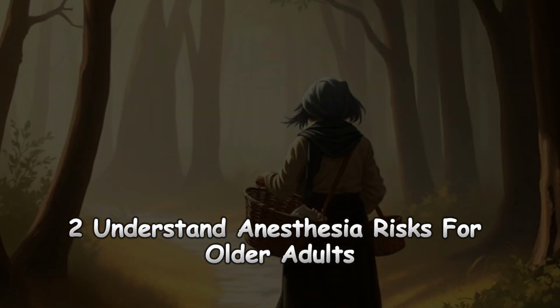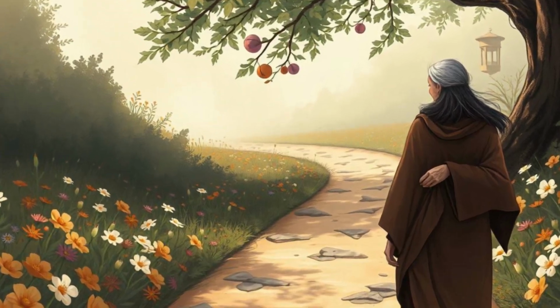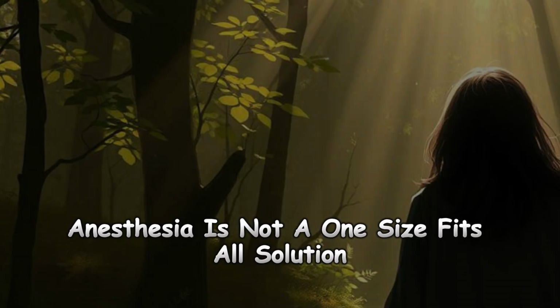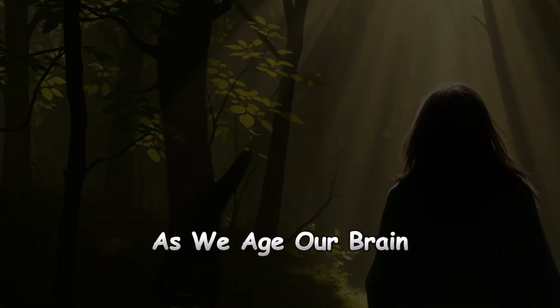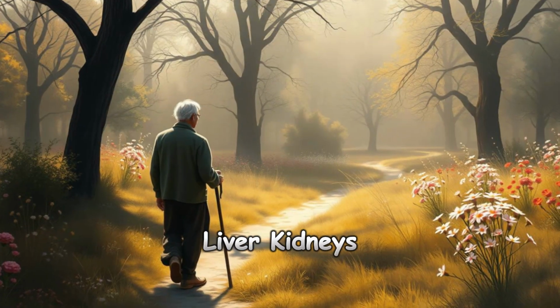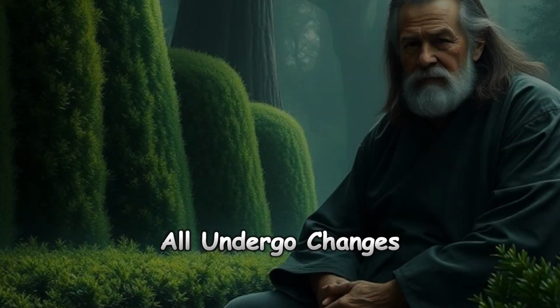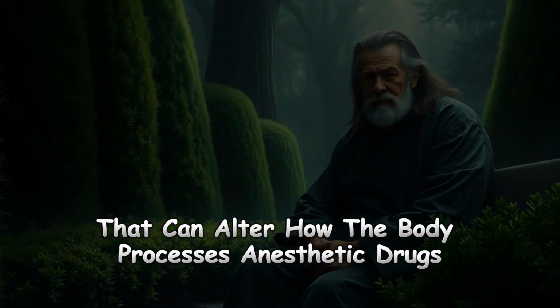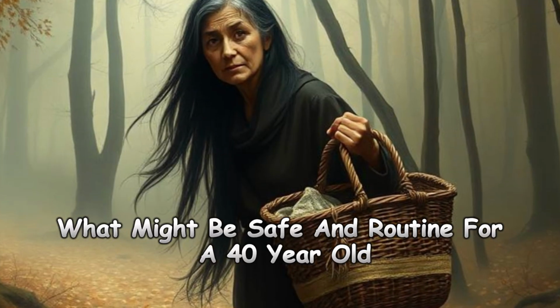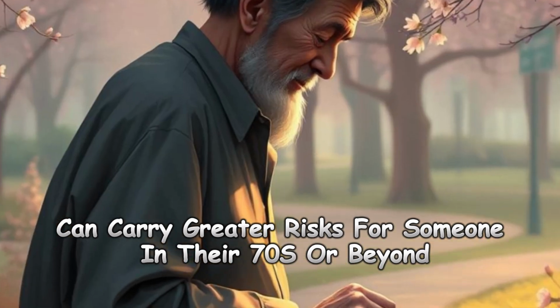2. Understand anesthesia risks for older adults. Anesthesia is not a one-size-fits-all solution, especially for older adults. As we age, our brain, liver, kidneys, and cardiovascular system all undergo changes that can alter how the body processes anesthetic drugs. What might be safe and routine for a 40-year-old can carry greater risks for someone in their 70s or beyond.